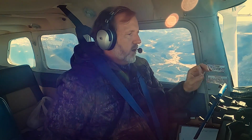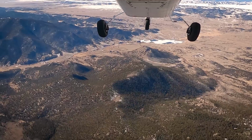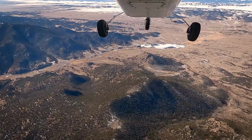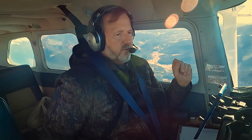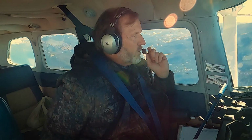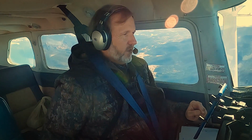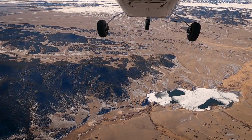But remember, I try and be 1,000 feet above the terrain for each 10 knots of wind. So if it in fact is 20 knots, then I'll be 2,000 feet above the terrain. And remember, if it's 30 knots or above, not a good time to be flying in the mountains. Want to stay away from it.